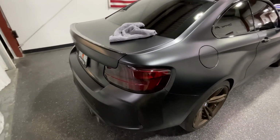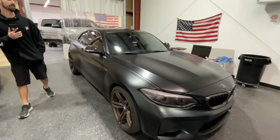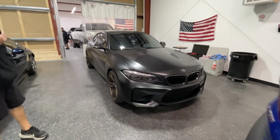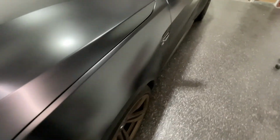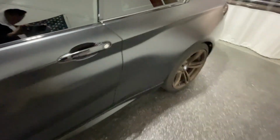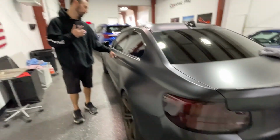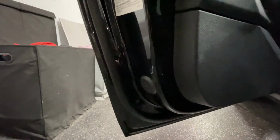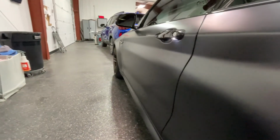Over here, you've seen this car before. This is an M2 Competition that we did a full stealth wrap. This car came in in its factory gloss. We put stealth paint protection film on the entire vehicle, front to back, top to bottom. So it now has this nice satin finish. It is normally this kind of grayish blue coloring, as you can see down here in the door jambs. That's the actual color of the car. But now that it's wrapped, you can see the finish has changed into this nice satin.